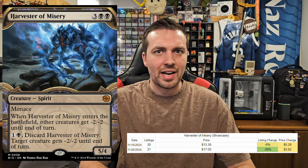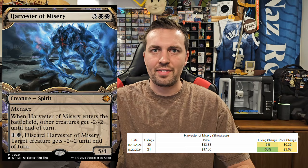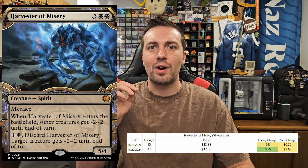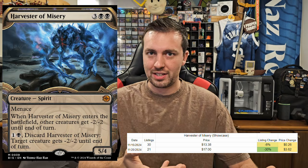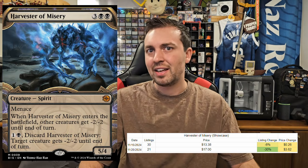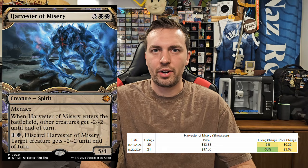With just 21 copies on the market currently and a 30% decrease in listings, this doesn't have that many more copies to go before that price really skyrockets. And it did already move up a little bit, so that's showing that people are buying it at these higher prices. I think this card has legs and it's gonna run. Like, this thing's gonna go up in price.